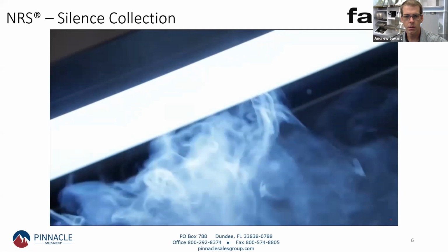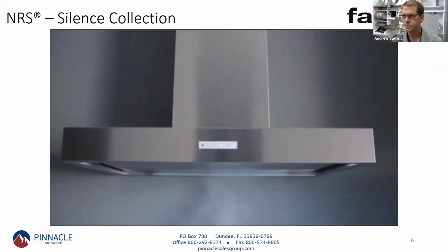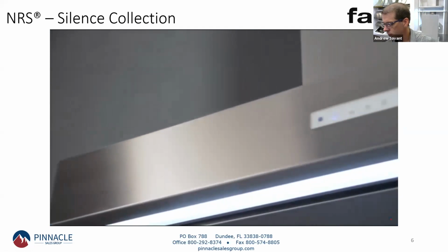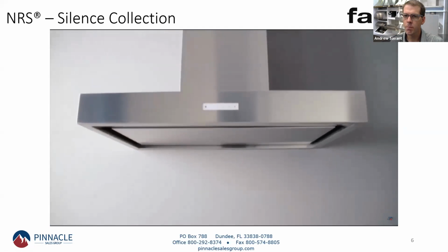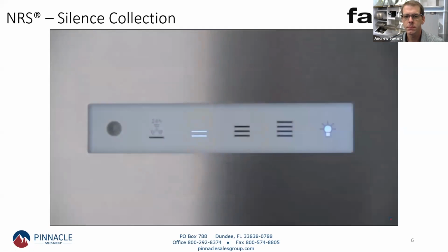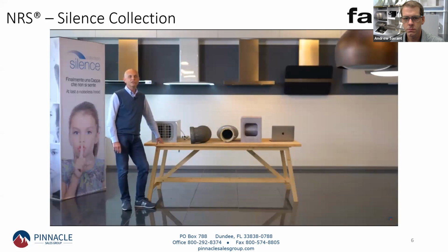What makes NRS so unique is that it is a holistic approach to making a silent range hood. From the motor to the filters to the ducting, Falmec has engineered the NRS hoods to be the quietest on the market. NRS was created to bring silence back to your kitchen, being able to achieve excellent air extraction results without compromising on a quiet hood. We are at the Falmec showroom to explain to you our NRS technology.